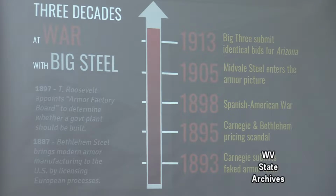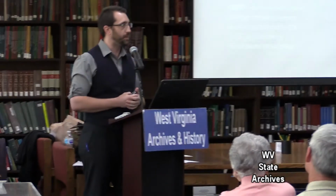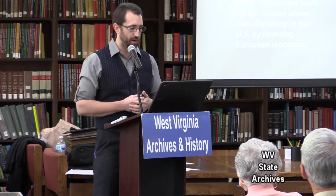And in 1897, then Assistant Secretary of the Navy Theodore Roosevelt appoints an armor factory board to figure out the true price of armor and determine whether a government-owned factory should be built. This is 1897. This is 20 years before we get a plant here. But nothing comes of it. The Spanish-American War breaks out, and the Navy is willing to pay pretty much anything to the steel companies in order to get the armor they need for the new ships.